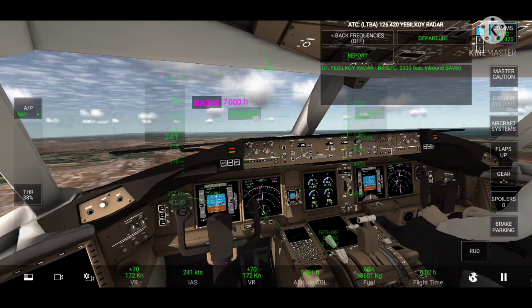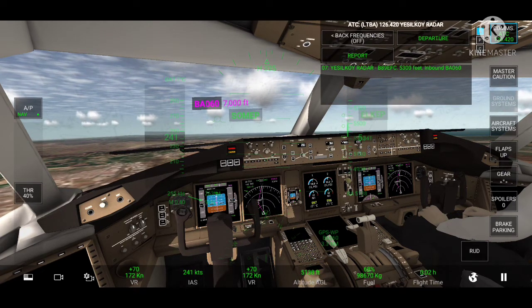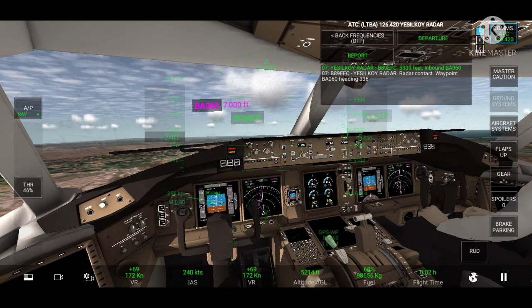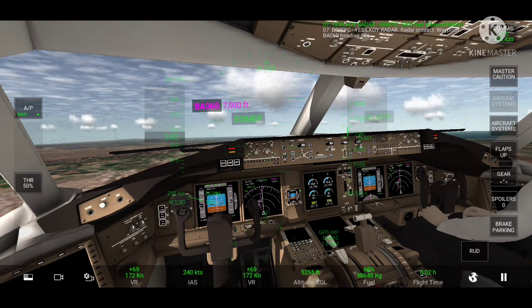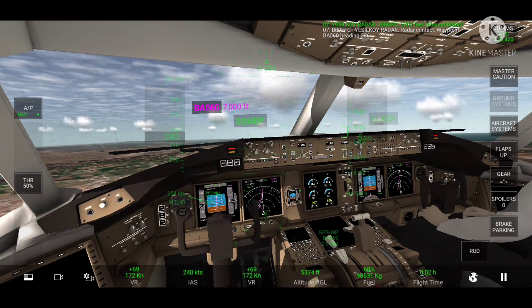Radar, 5,300 feet. Inbound Bravo, Alpha, 060. Radar contact. Waypoint Bravo, Alpha, 060. Heading 336.